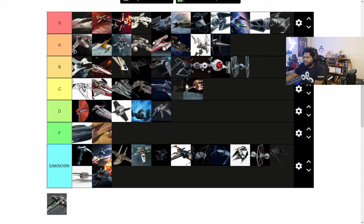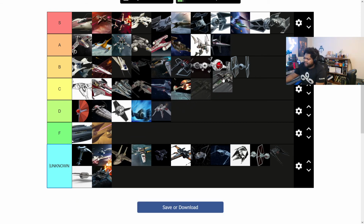What is this, a droid fighter? I'm putting that in C. Never been a big fan of it. The Hyena only gets carried by its armor, pretty much. The Z95, I have to put it in C, because it still was never able to really be better than pretty much anything above it for the most part. Except maybe the Jedi Starfighter.